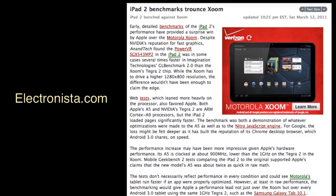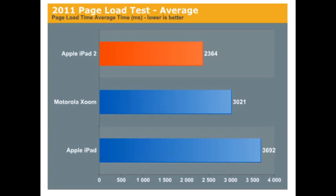Now, that's not surprising. So Electronista actually put together two charts on its website. The first chart is entitled 2011 Page Load Test Average. Page load time average, time in milliseconds, lower is better. So the Apple iPad 2 had a score of 2364. The Motorola Zoom had a score of 3021, which is, wow, almost 40% slower than the iPad 2. And the original iPad had 3692. So, Apple has definitely increased that score.